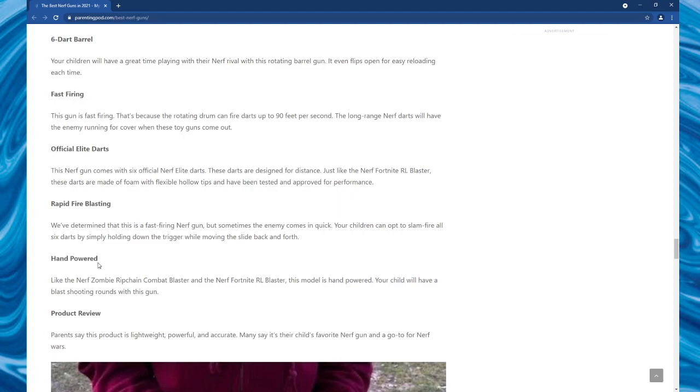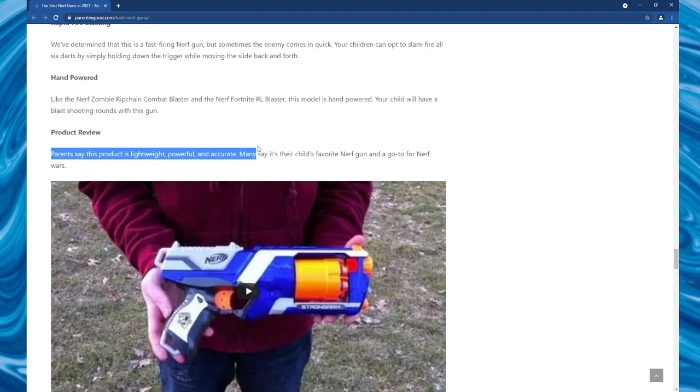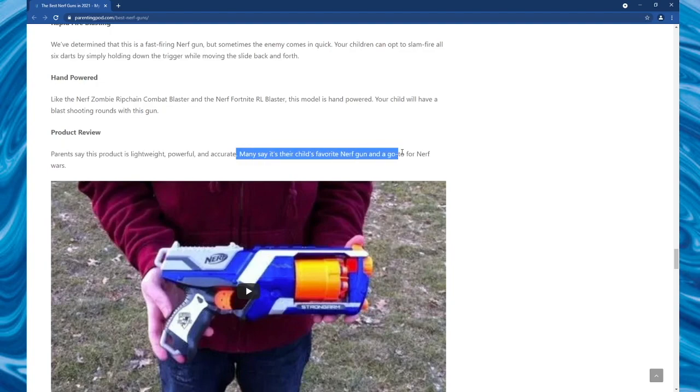Hand-powered, just like the Nerf Zombie Strike Rip Chain and the Fortnite RL, this model is hand-powered. Yep, your child will have a blast shooting rounds with this gun. I mean, they're darts and it's a blaster, but okay, fine. Product review. Parents say this product is lightweight, powerful, and accurate. Many say it's their child's favorite Nerf gun and a go-to for Nerf wars. Yeah, this part might be true. It's definitely not accurate. Again, that is the darts. It's not really that powerful. It's a pistol. It is definitely lightweight. It is a cool blaster overall.